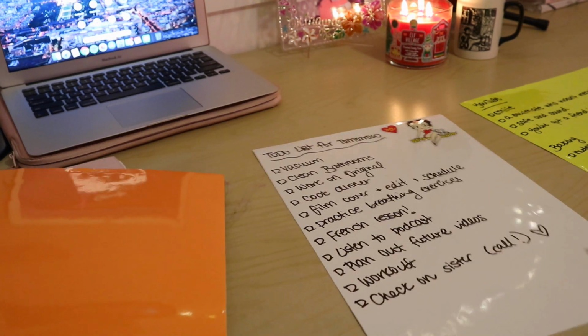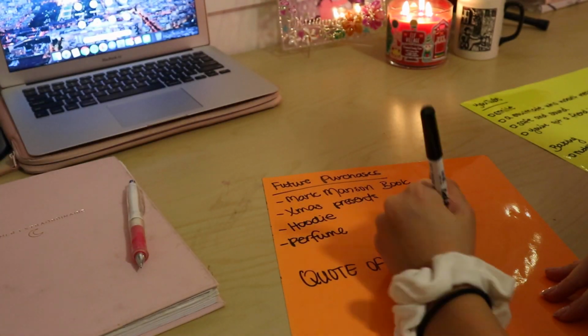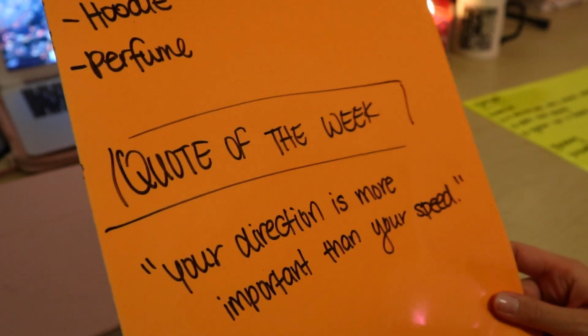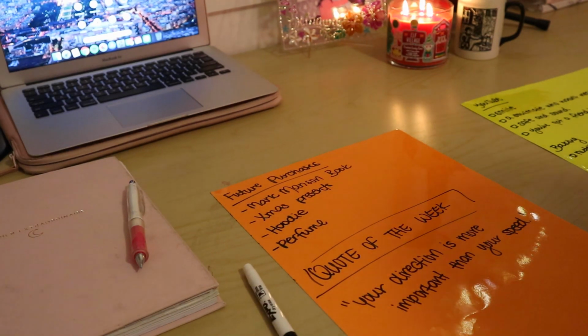And then for the last one, it's kind of miscellaneous. This one always changes for me, but I had a few things I wanted to buy this week. And then I also saw a really nice quote, which says, "Your direction is more important than your speed," which I love. I saw this in a YouTube video the other day, and I really liked it. I feel like it's super important, and I just wanted to remember it, so I wrote it down.